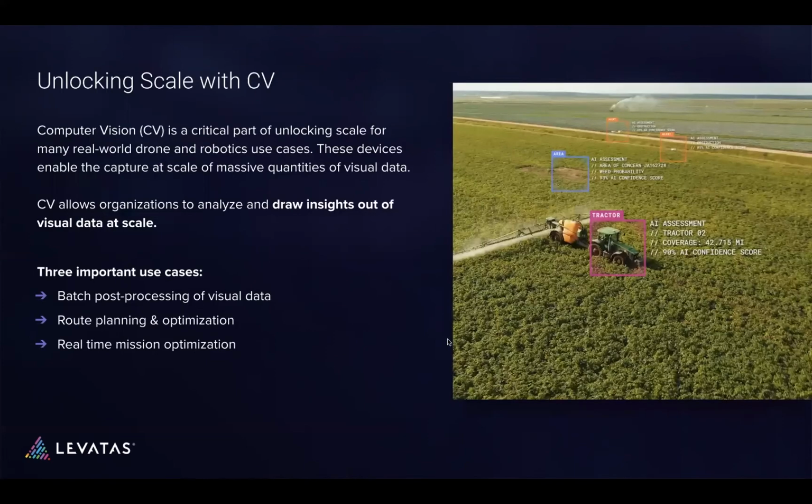So first of all, let's talk through the computer vision space and why this is applicable to automated inspections. Computer vision is really a critical part of the automated inspection process for many different use cases. And in particular, it's really a part of unlocking true scale with automated inspections. If you think about it, automated inspections typically involve using some type of smart capture device like a robot or a drone to go out and capture massive amounts of visual information. If all that you're doing is capturing that information and then having a human review that manually, it's much less powerful. If you're able to use computer vision to automate the process of not just capturing that information, but actually analyzing that information, that's really where you unlock a tremendous amount of value from the inspection automation process.